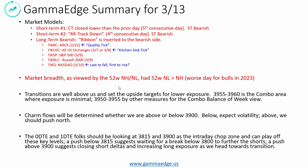Market breadth, as viewed by our 52-week new high, new low indicator, had the 52-week new lows outpacing the new highs. We had the worst day for the bulls in 2023 on Friday, so just be aware of that. Not a capitulation day, but certainly we took out a lot of new highs and zeroed a lot of gains for 2023.